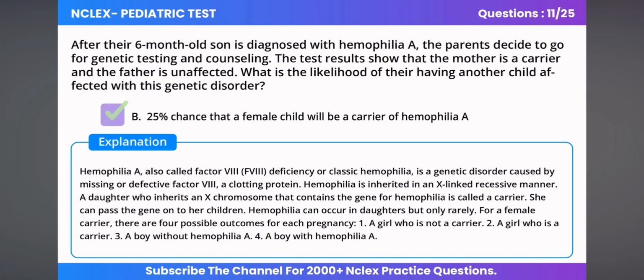Hemophilia is inherited in an X-linked recessive manner. A daughter who inherits an X chromosome that contains the gene for hemophilia is called a carrier. She can pass the gene on to her children. Hemophilia can occur in daughters but only rarely.